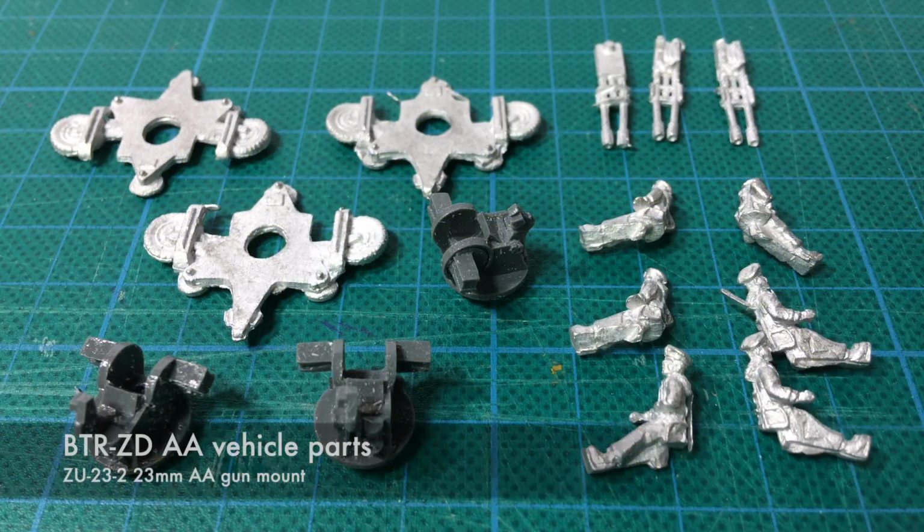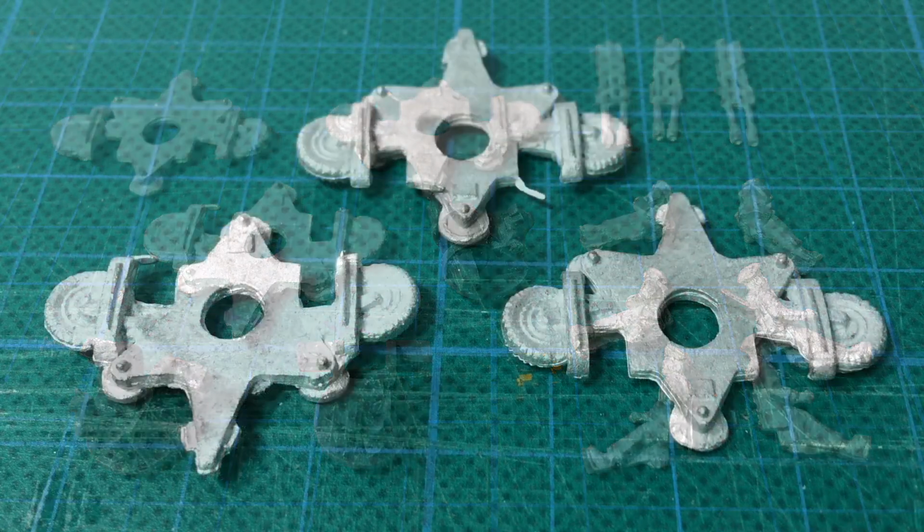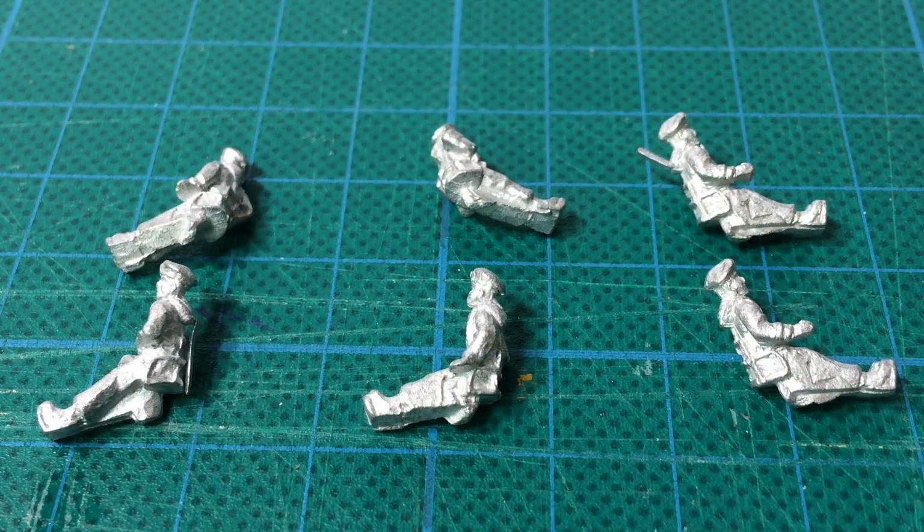The last option is the BTR-ZD 23mm AA variant. This mounted the ZU-23-2 twin-barrel AA gun ground mount on top of the superstructure. These parts include the base and gun barrels in metal and the gun mount in resin. There's also 2 metal AA crew figures. The gun mount base piece has contact points on the commander's hatch and the 2 rear corners of the whole superstructure. The crew figures are marked left and right to help you mount them correctly.